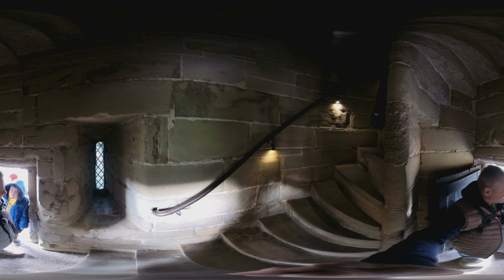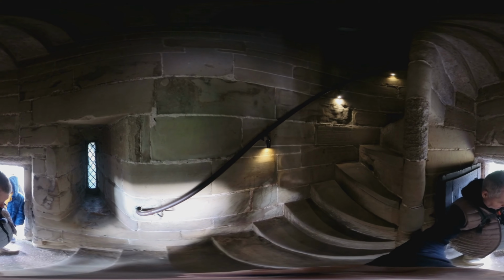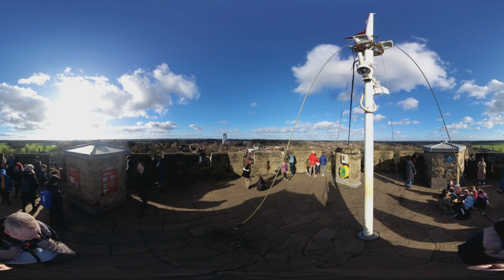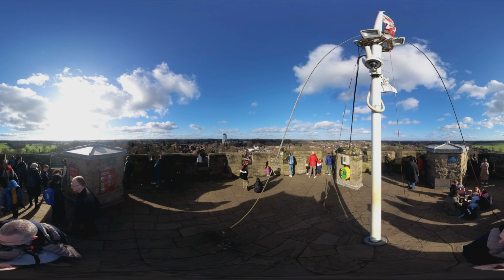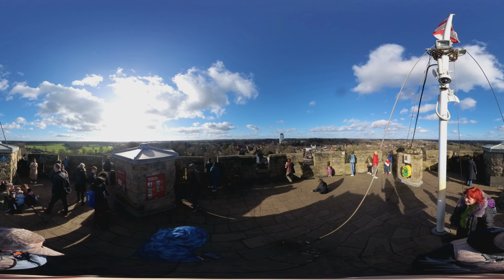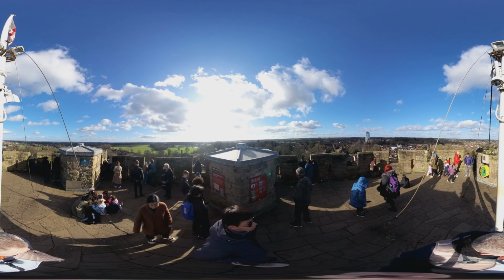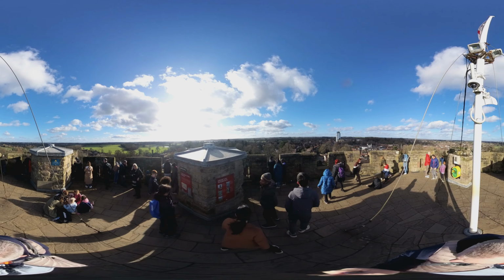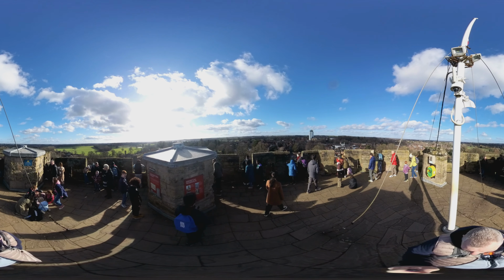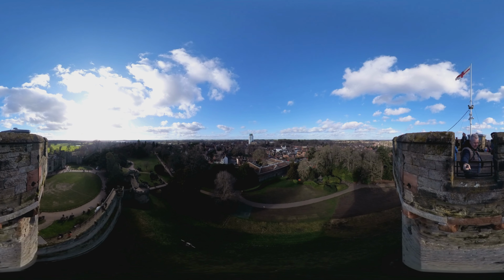Here we go, more steps taking us up to the top of Guy's Tower. Apparently no ladies, just guys. Okay, now my legs are aching. God, how unfit am I? That was quite a walk. Fortunately it's one way up and one way down, but the view, well, that's worth it. That is very worth it.